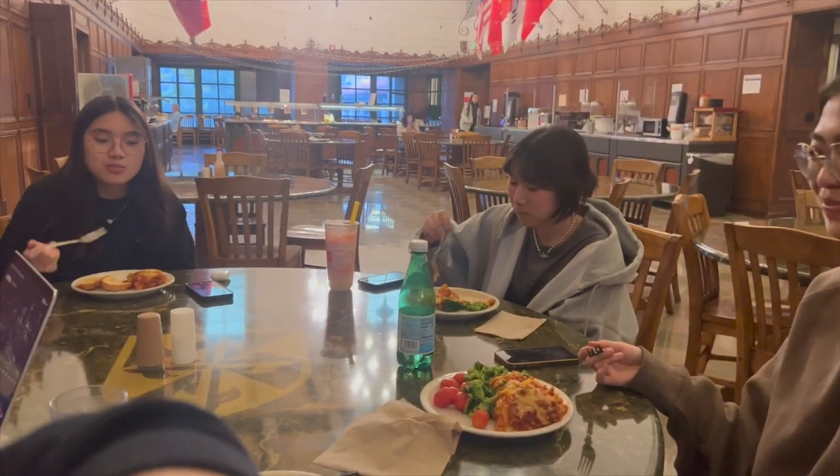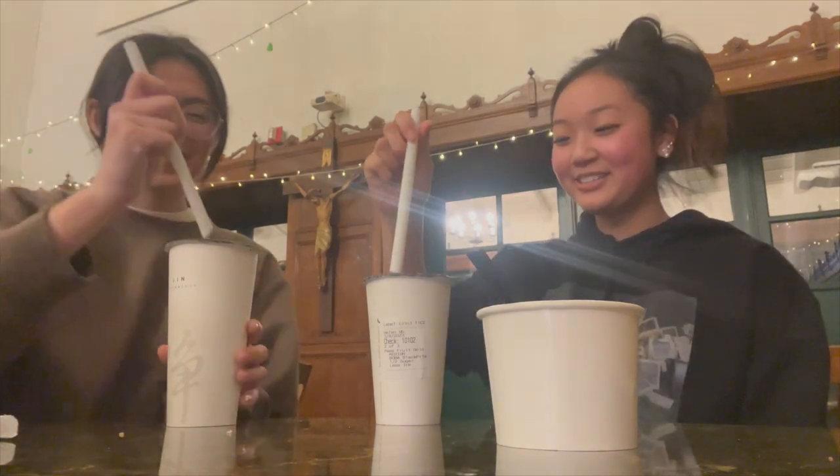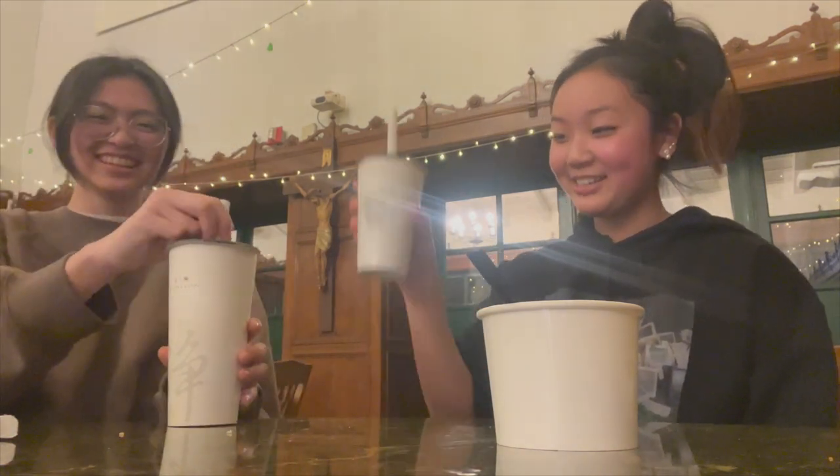We also ordered boba. So we just ordered boba from Jing Shop. Yeah, and I got the passion fruit green tea. And I also got that, but I ordered an enlarge. Okay, should we go? 3, 2, 1. Okay, cheers.